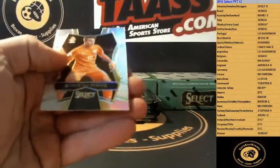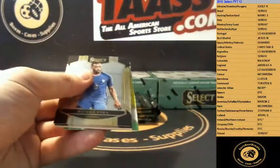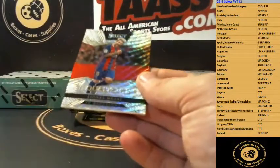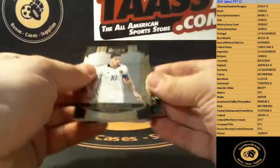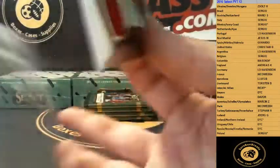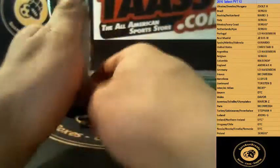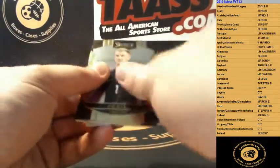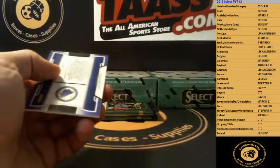Fabregas for Spain. Prism van Persie. Story, Argentina. Got Leo Messi. David Silva for Spain, and Messi is Barcelona equalizers. It's Luis. Lukaku. And we got Xavi Alonso for Spain and Kovacic for Croatia Multi. Sala, Italy. Red is Dembele, 199, Belgium. Marcelo. We got Edin Dzeko, Bosnia, and Prism is Balta for Galatasaray.